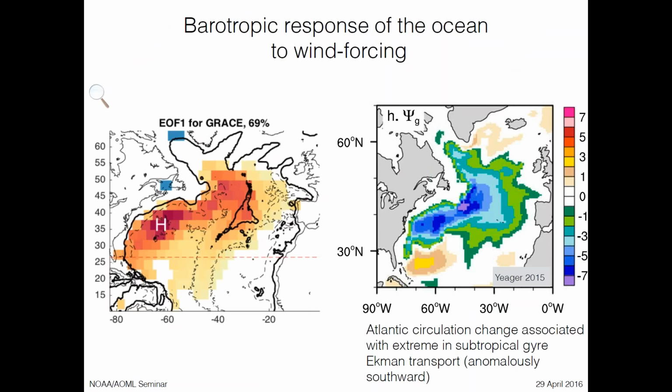Okay, and then one further example of where this spatial pattern has cropped up before, in talking about the overturning circulation and its response to winds. This is from a paper by Steve Yeager, also last year, who looked at, in particular, the strong 2009-10 wind events and said, this is what the barotropic ocean response is to those wind events, and they see a spatial pattern that looks quite a lot, in some ways, like the pattern coming out from GRACE.